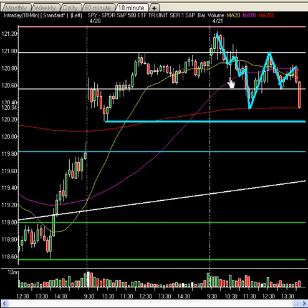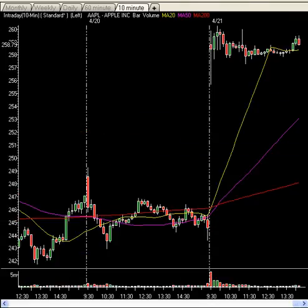But the key again has to be known that Apple Computer, with the monstrous earnings, is sending it higher by about 5% here, and let me show you Apple's chart, and we'll come back to the Spiders in a minute. This is Apple's chart. This is where Apple closed yesterday.